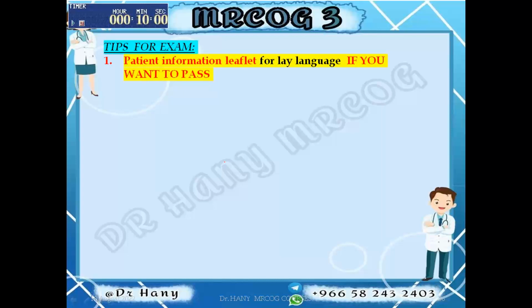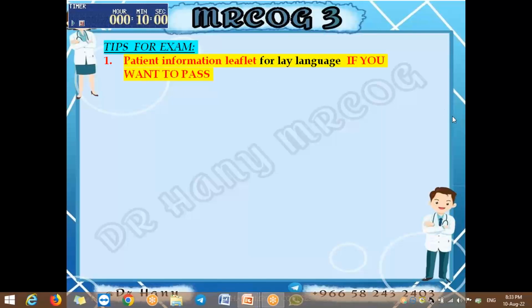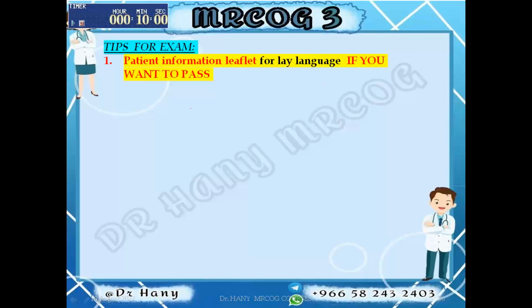Record the station, and listen. Study in the car, study in the theater, study in the labor ward, study everywhere, 24 hours. You will have the language, the proper knowledge, the safety points, and the communication skills, all in the patient information leaflet.